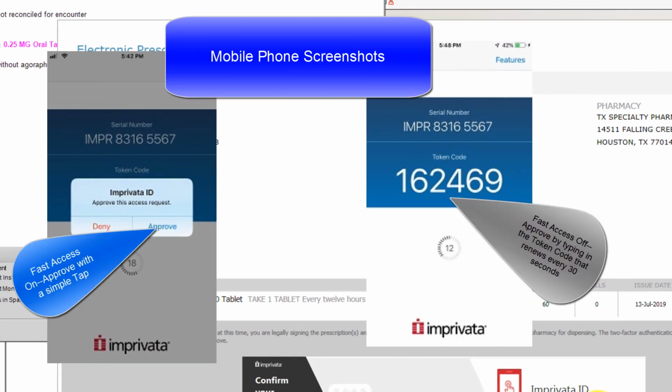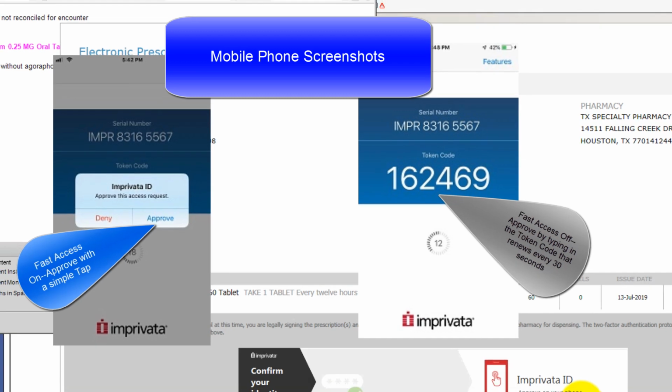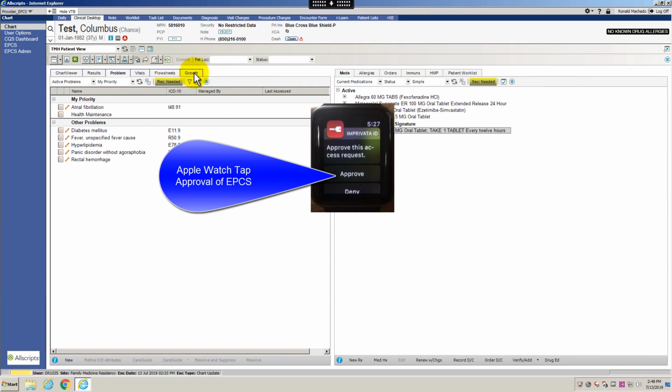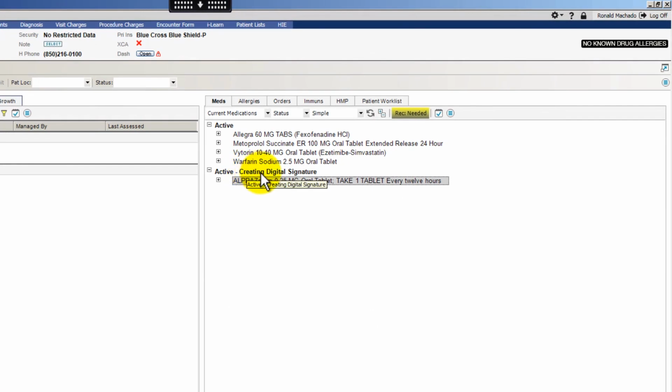So when I click OK, this now will send an approval message to my phone or to my Apple Watch, and as is the case for me, I'm able to just tap approve, and the prescription is now changed. Instead of pending digital signature, it's in the process of creating digital signature. This is the test system, and it will not actually pass through. It will eventually give a failed status, but once in the production system, this will authenticate and move on to the pharmacy.